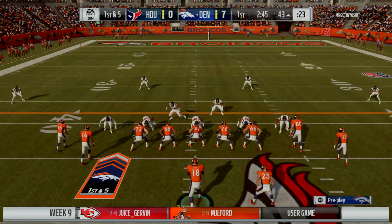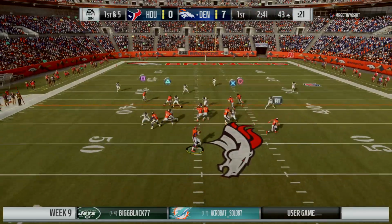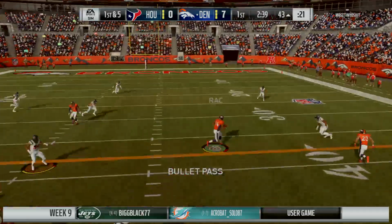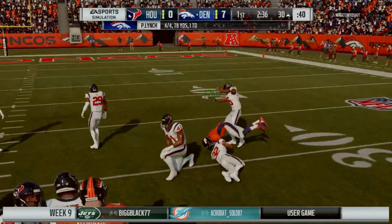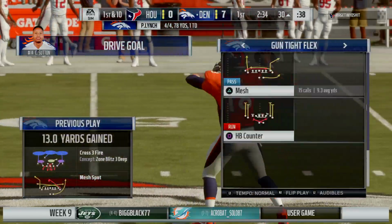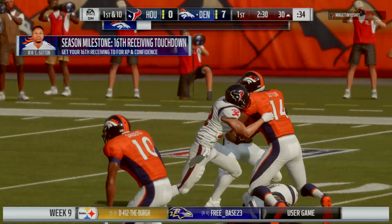We got three, fellas. Hurry up, here we go. Blue, landed. From the gun, it's Lynch. And Sutton hauls it in over the middle. And brought down, but able to get it to their 30-yard line. That one good for 13 and a Denver 1st down.